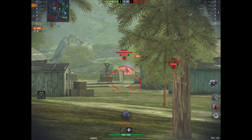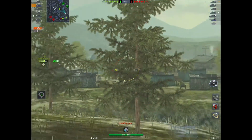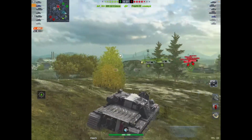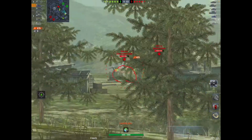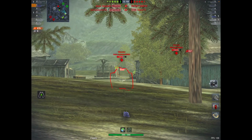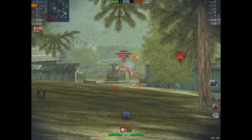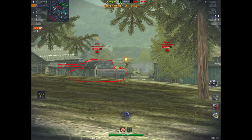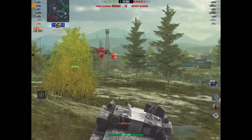So I am, as you can see, 216 meters away. I did switch it to APCR, and I am just going to pound this Maus in the cheeks. He starts complaining here, which only makes it better. I think I land 2 or 3 in a row right in his cheeks from 270 meters. Not a lot of cannons can do that. There is report camper. Idiot. And there's 3 in a row in the cheeks from 270. I'm impressed by that. The cannon continues to impress me.